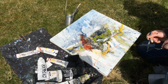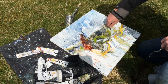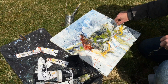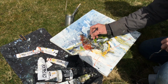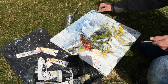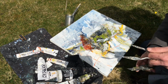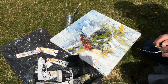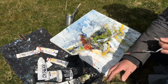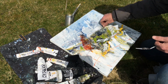I like to use these drawn marks because they can indicate things that aren't visual, like the wind moving from left to right as I'm sitting here. And although these things are not necessarily really obvious when you're looking at the finished painting, I think the sense of movement and the feeling of a landscape that's alive and not static comes across. I think marks like this really help to add to that feeling.